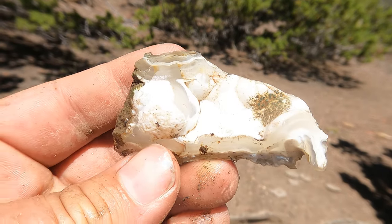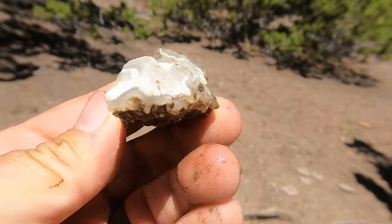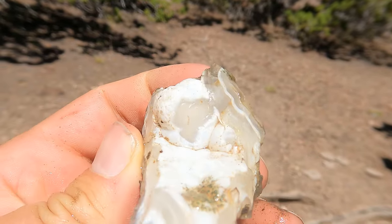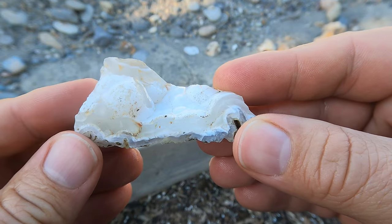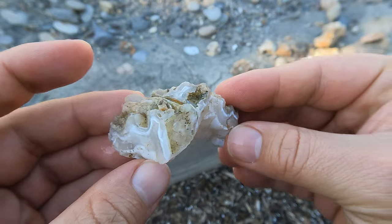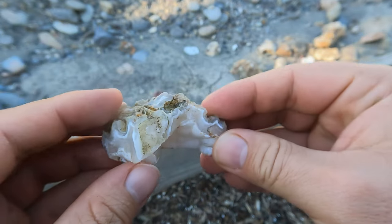Just found this. Look at the botryoidal on that, and look at the banding. That's a beautiful piece. Yeah, I really like that piece. Here's this one all nice and washed off. Really cool.